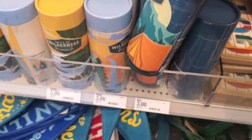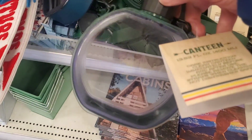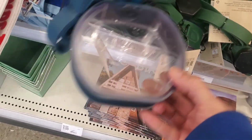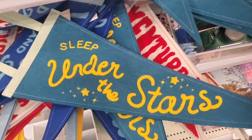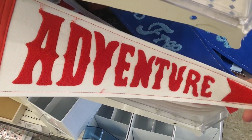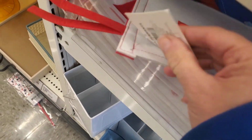And down over here, they have the canteens where you can hold your water or any of your favorite beverages for $5. And it comes in the green and the blue, and it also includes a strap. I think these pendants over here would be really cute inside of a camper: sleep under the stars, wild and free, and adventure. They're only $3 each. They're well made, they're real soft too. And they have the hooks on the back so you can hang them on the wall real easily. Even use some command hooks if you don't want to mark up any of your walls.